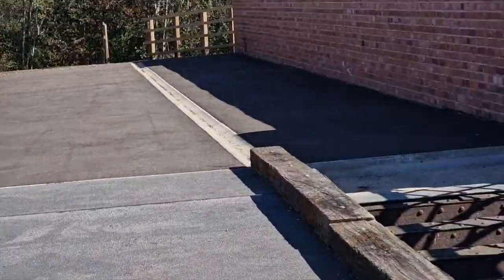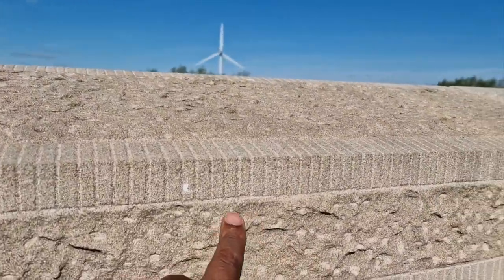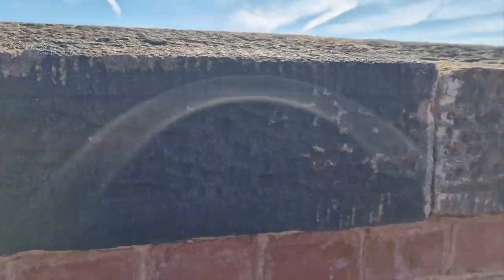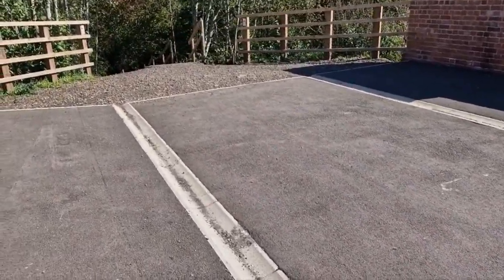At this end, you can tell the difference. These ones are new, and you can tell the difference from that one to that one. These old ones on top, these ones are old ones, so they've made it matching. And this is the new path that they built. So yeah, quite good. This is the end of Bennerley Viaduct Bridge.